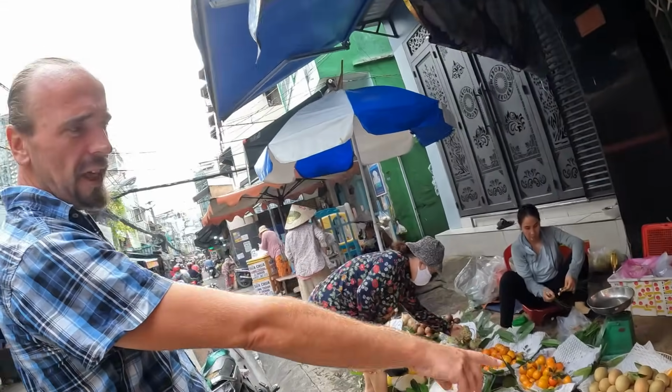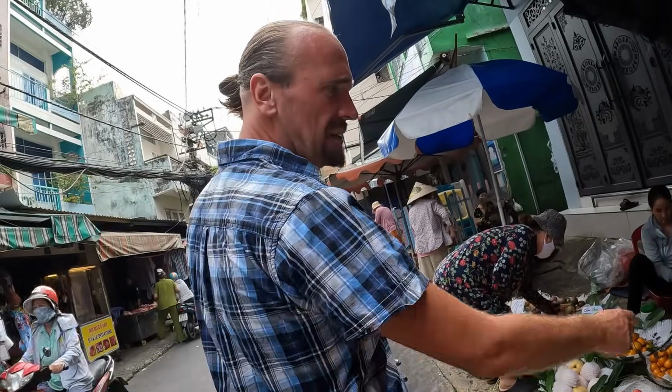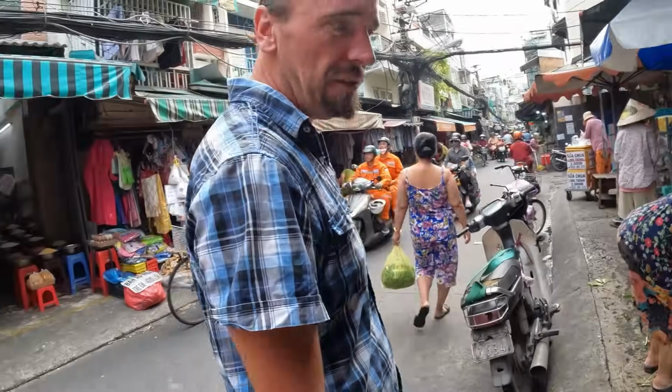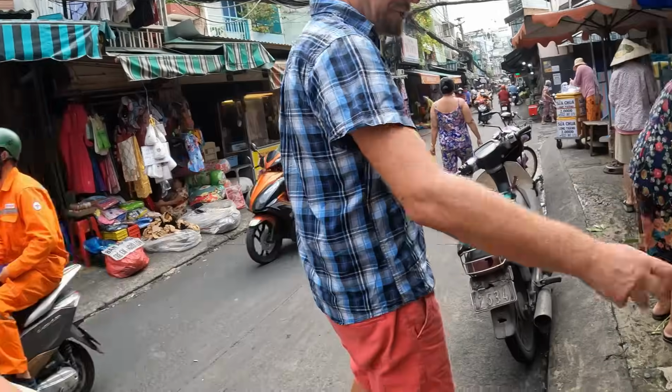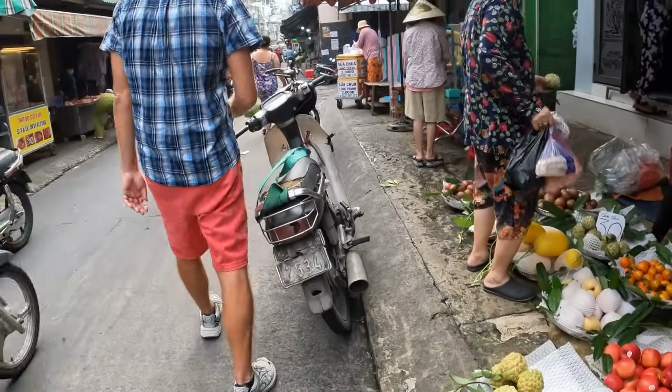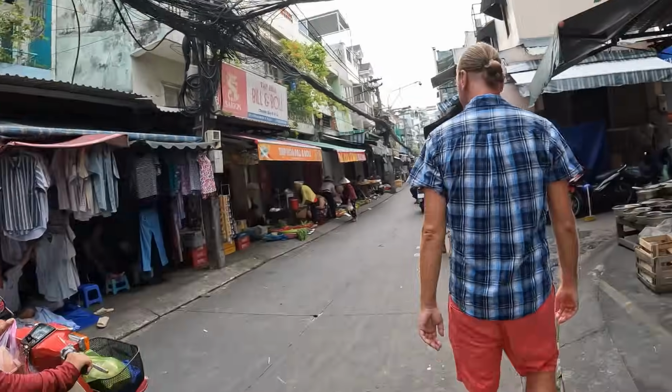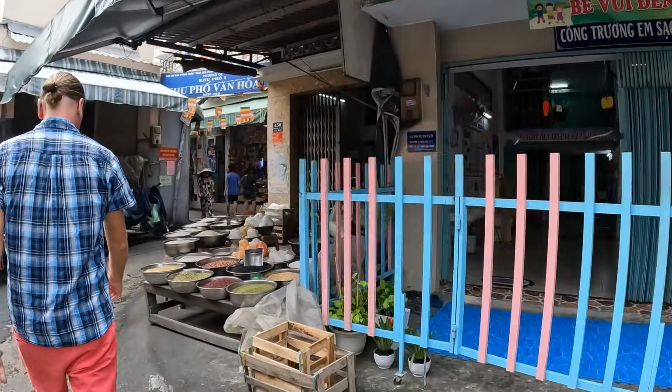Why do they have the leaves on the oranges, on the plant, the citrus fruit, I don't know the name. It looks beautiful. It will. More aesthetic to watch. Bean and rice.